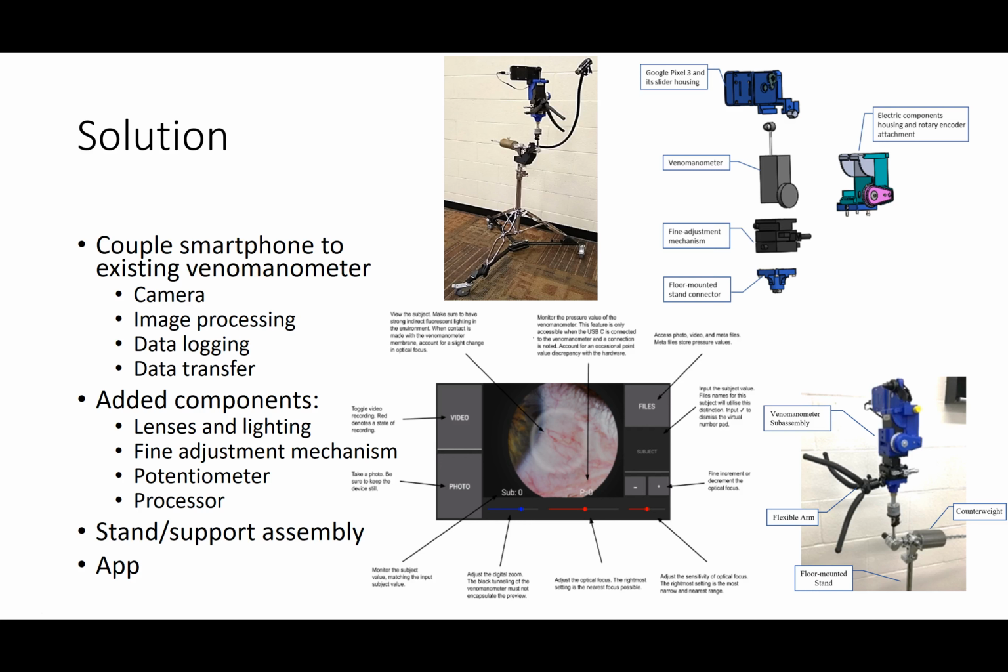So within the app that's customized on the smartphone, we can take still or video images, manage the files, and adjust focus and zoom, and see the pressure reading overlaid on the image. So it's really kind of user-friendly.